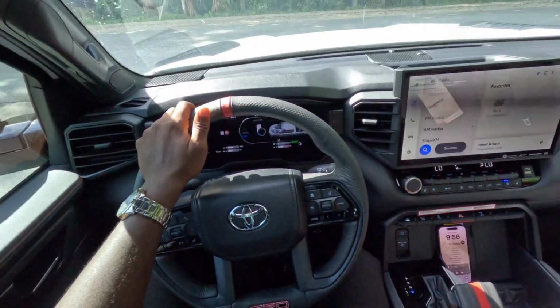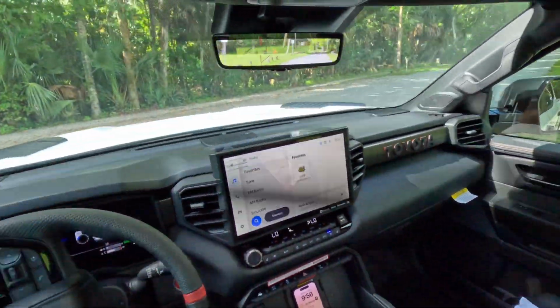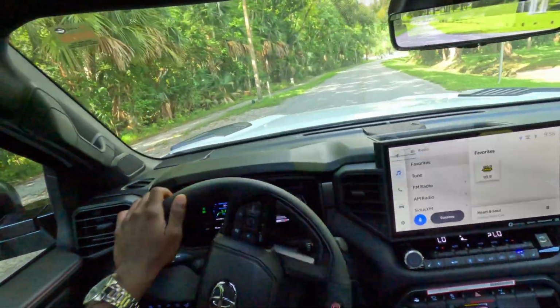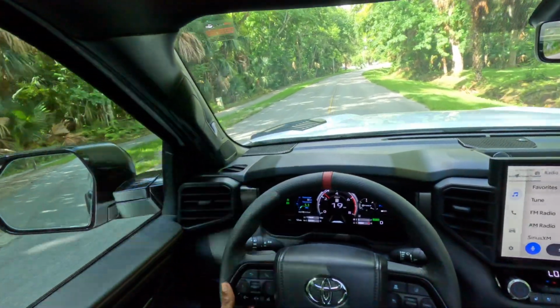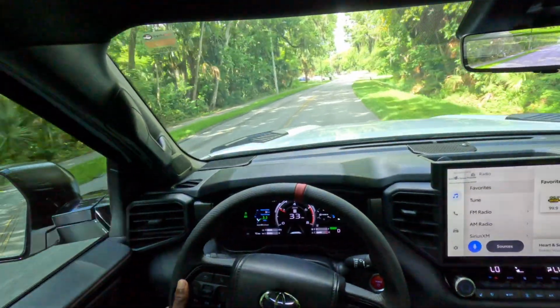Alright guys, so let's just put it in sport so we get the maximum performance from this Tundra. Do y'all hear the sound on the inside, how amplified it sounds?